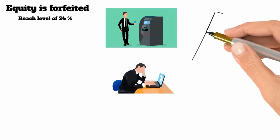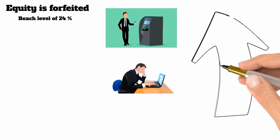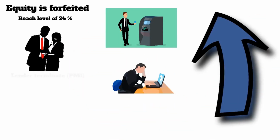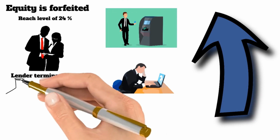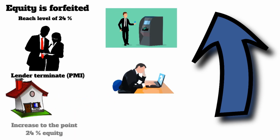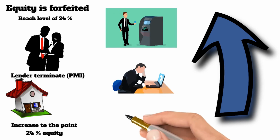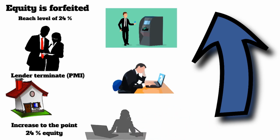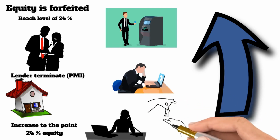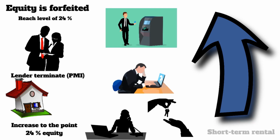If prices have increased, then the value of your property has also increased because of this. You have the right to request that your lender terminate your private mortgage insurance if the value of your house has increased to the point where you have 24% equity, and they are required to comply. You are able to rent out the whole of your property or a portion of it as a short-term rental if the value of your home has increased to the point where you have 24% equity.